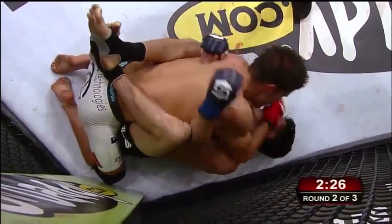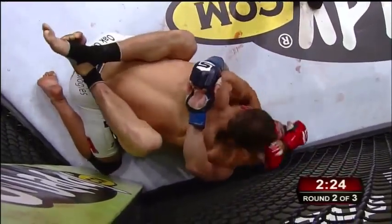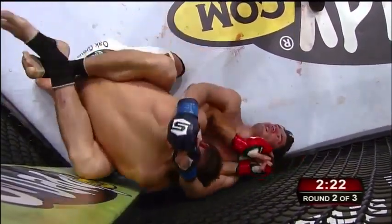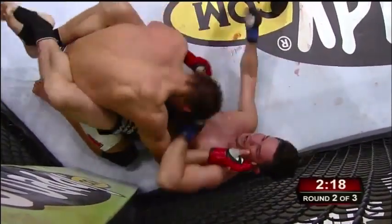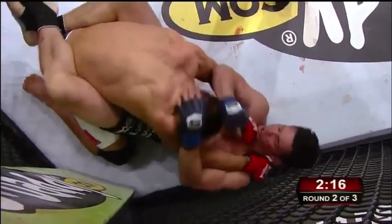Good idea for KJ would be maybe to lock him up here, try to stall out a stand-up. Look what he's trying to do now. Lock him up, hold it. Maybe the ref will stand it up since he can't get up on his own right now. Josh Thompson's going to need to open up the ground and pound more to keep it there.